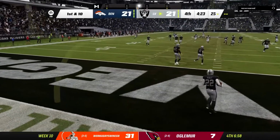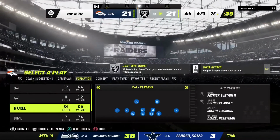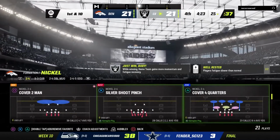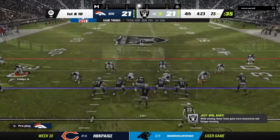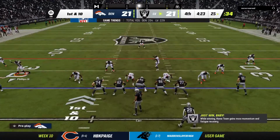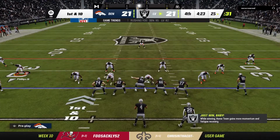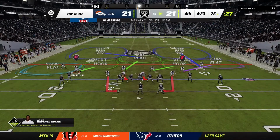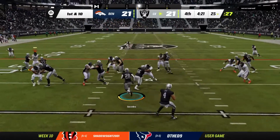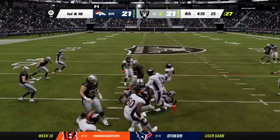And no return on this one as the fair catch is signaled for and taken. Raiders take over first and 10 at their own 45-yard line. The Raider offense set to get this drive started. They no longer have the lead after that last touchdown, all tied up in the fourth quarter, and a chance for this offense to mount a potential game-winning drive right here.